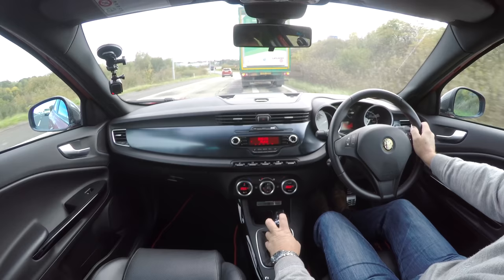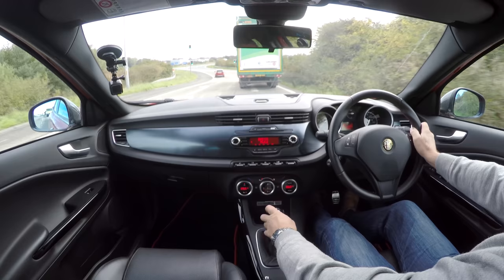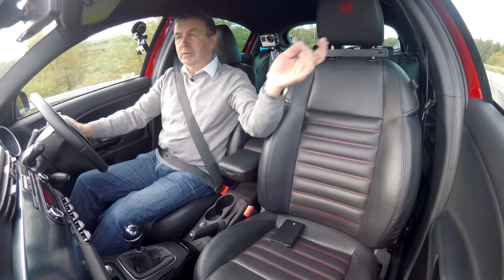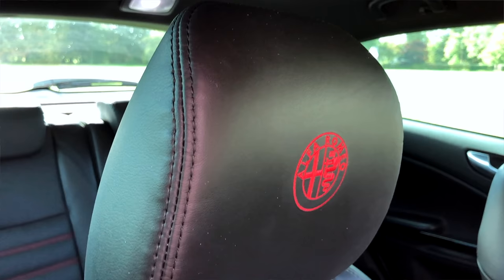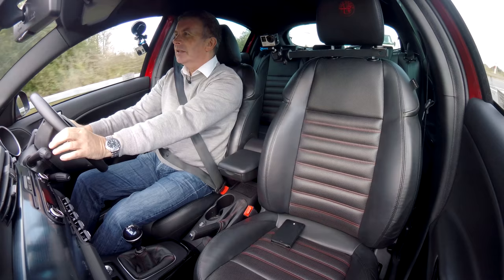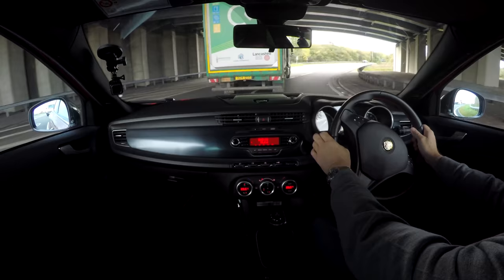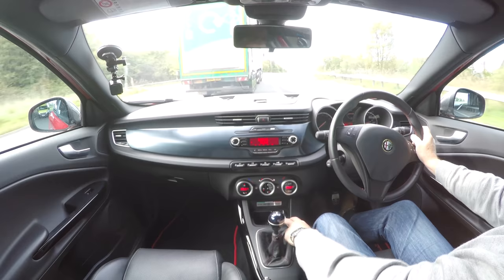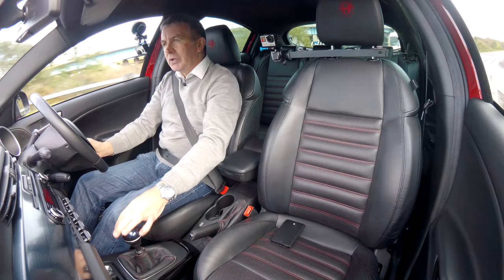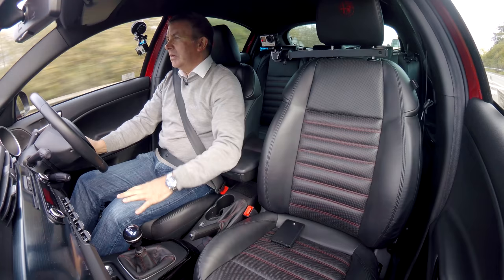But it's also got the dark finish aluminium inset to the dash. We've got the Alfa Romeo crest there, embroidered into the headrest. This lorry's spoiling my little jaunt round the roundabout. Got the DNA switch as well, which is common on most Alfa Romeos. Dynamic, natural, and all weather modes. All weather lets you set off more gradually instead of spinning the wheels.